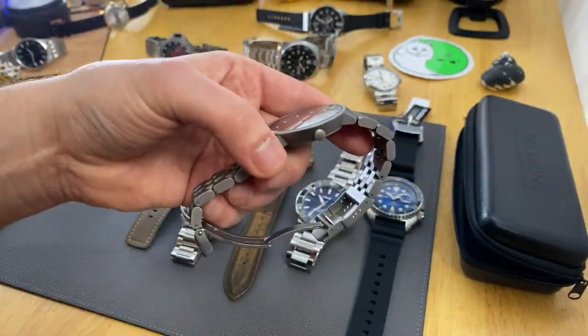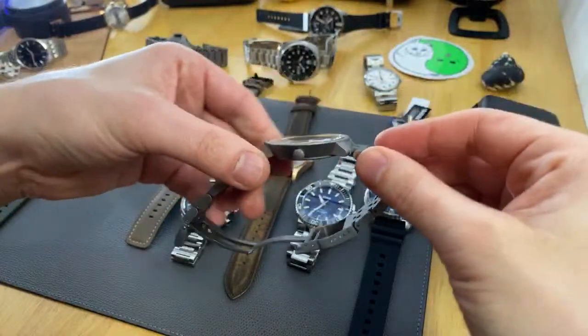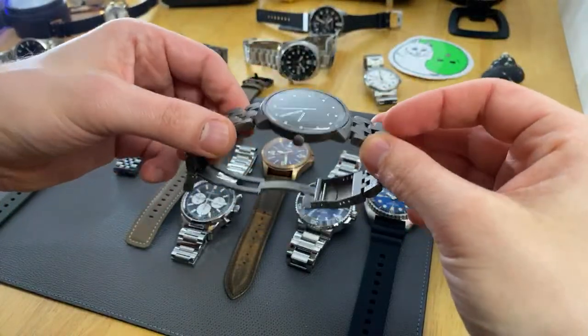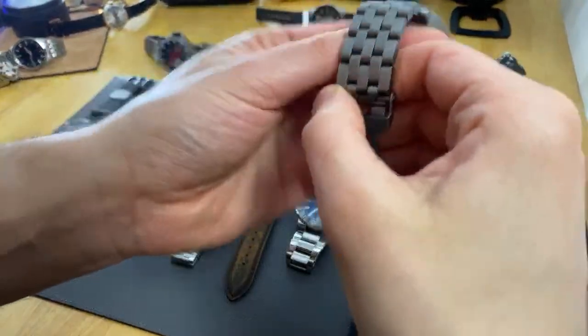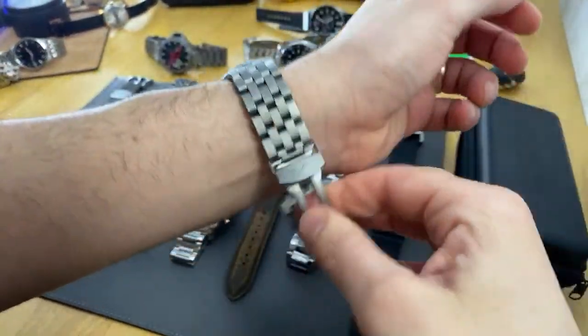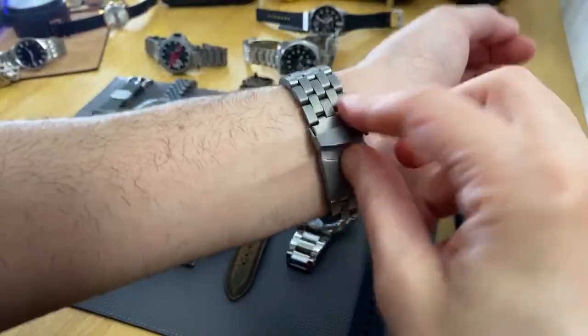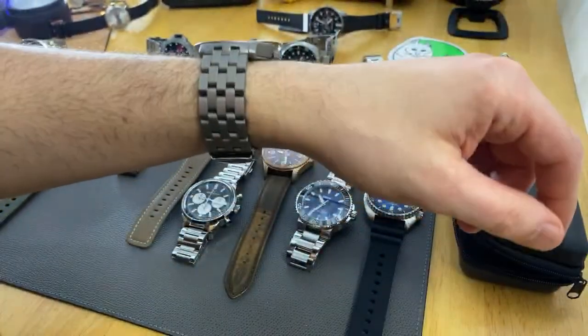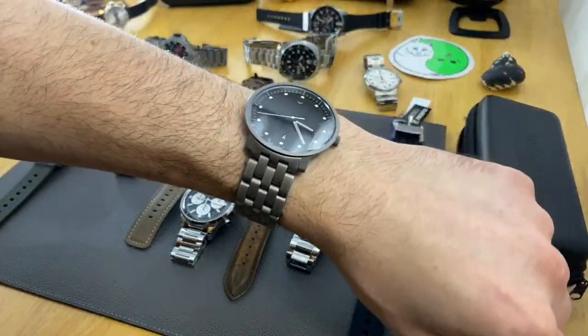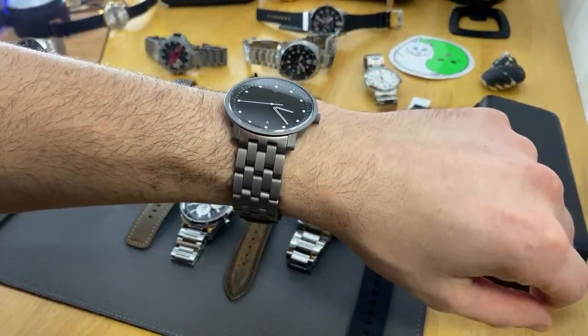So this is the new Ventura. They got another model coming out. I love the sort of modern Bauhaus thing they got going on. But look at that bracelet. That's a legitimately nice bracelet. Feels good. I think they did a pretty good job. I think those are pretty nice.